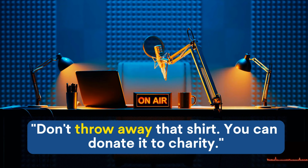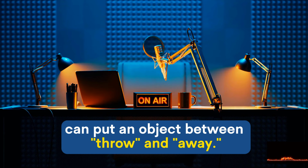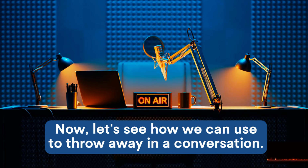Nice example, Eric. It's important to note that throw away is a separable phrasal verb, which means you can put an object between throw and away. For instance, you can say, I'm going to throw these old magazines away. Thanks for pointing that out, Lisa. Now let's see how we can use to throw away in a conversation.